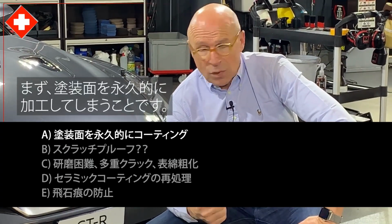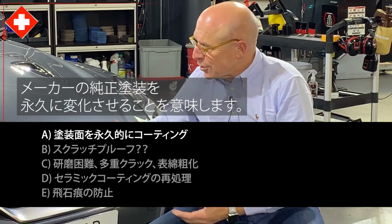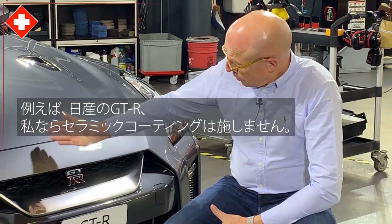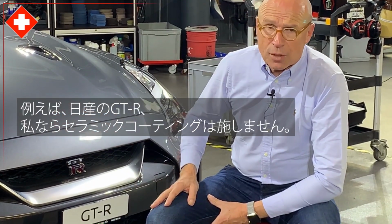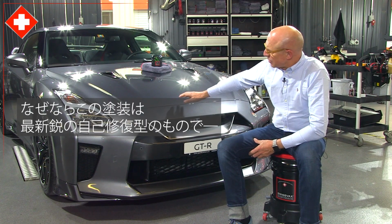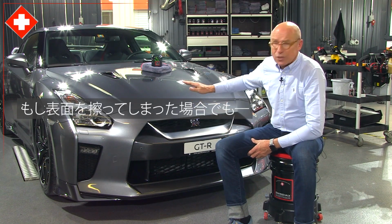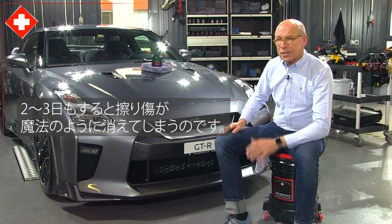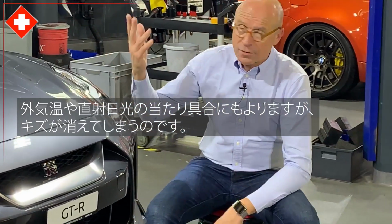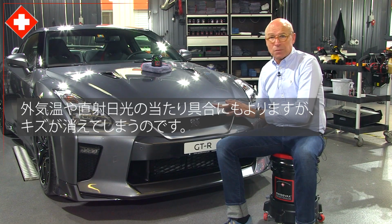It is a permanent coating of your paintwork. You permanently change the original paintwork of your manufacturer. Especially on a Nissan GT-R, for example, we wouldn't ceramic coat it because it has a very innovative self-healing paint. That means if you scratch your surface, after 2-3 days, those scratches are miraculously gone. It depends a bit on the temperature and the sun, but it takes 2-3 days and those scratches disappear.